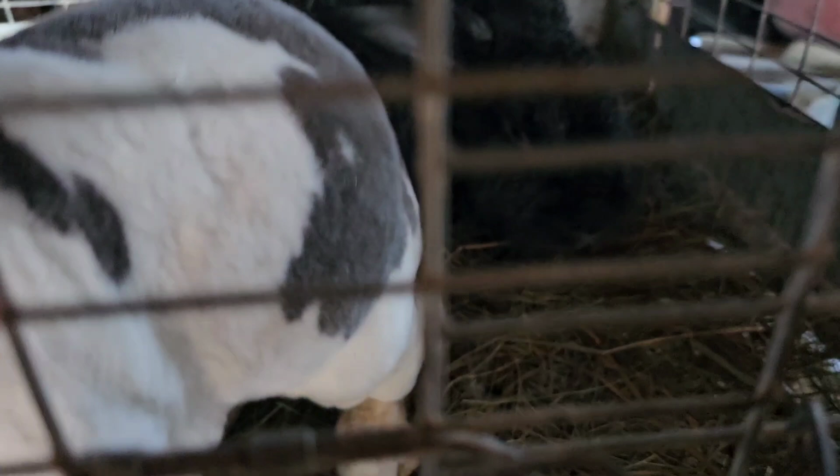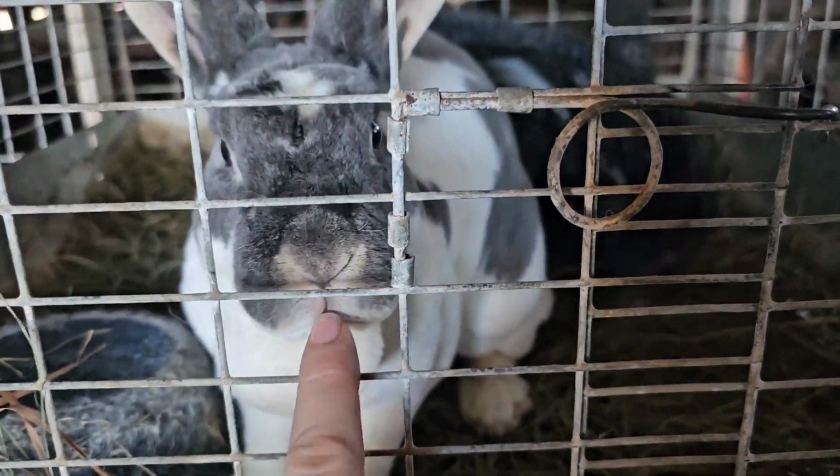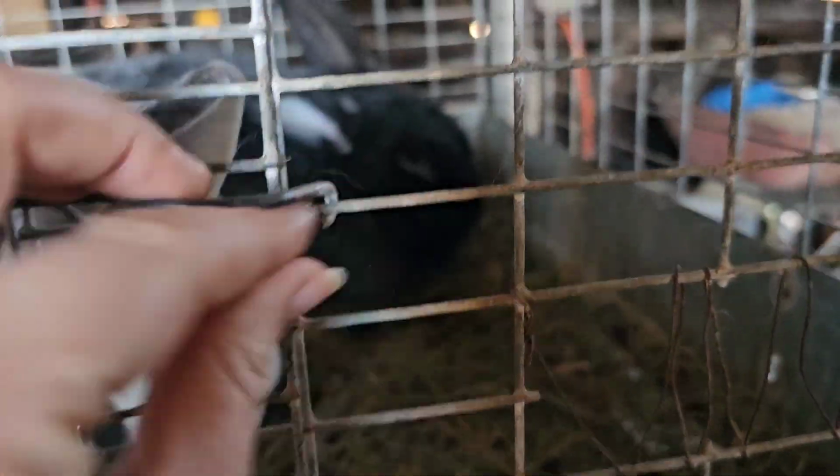Out of water? You're out of water, pretty girl. This is our little one Rex. We have one Rex left. She's a little doe. She's not very big. She's awful pretty, though. I haven't decided yet if I want to get rid of her or not. She is in with the new buck, though. Let me show you guys.